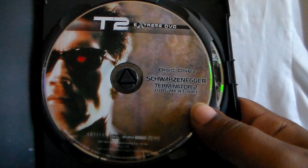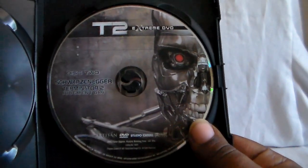So this one says disc 1, and there is disc 2. The menus on these, especially the DVDs, are really cool. You get sound effects, like Terminators showing up. So that does it for the DVD versions that we have for the original 2 films.